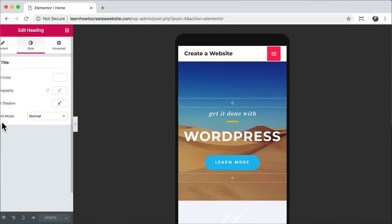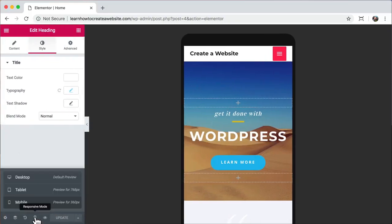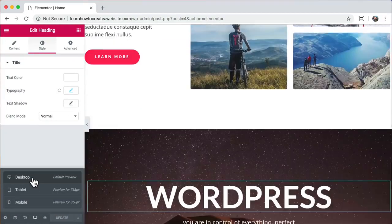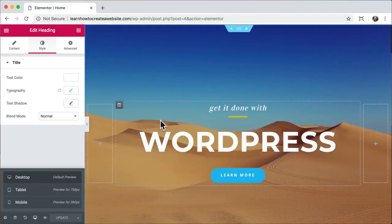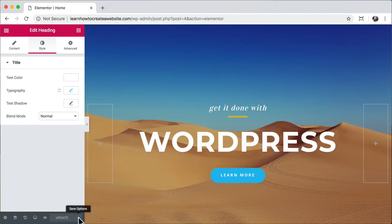So now we can go back to the desktop version, and we can see all of the changes on the mobile didn't affect the desktop version. So we have as much control as we want, but most of it gets done for you. It's really a perfect balance. All right, so we're all done editing our mobile website.